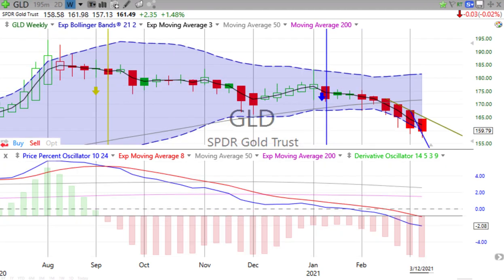Now let's move to gold. Gold just about flat, down 0.02% for the day. Overall, though, we look at the weekly chart. What do we see? We see a nice down candle, lower low in gold. We see the price percent oscillator losing a little bit of that energy, but the derivative oscillator still heading down.